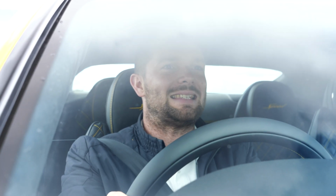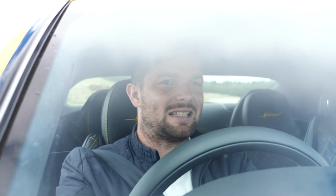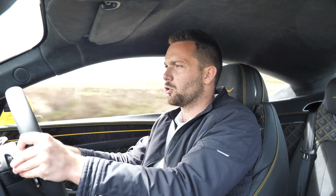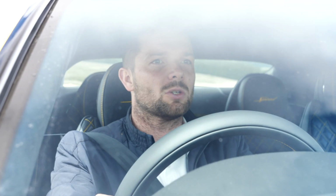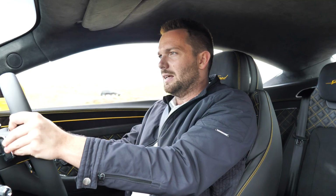Up front we've got a 6-litre W12 producing 650 horsepower and 900 newton meters of torque. That means that this 2.3 ton car can go from 0 to 60 in just 3.5 seconds and on to a top speed of 208.